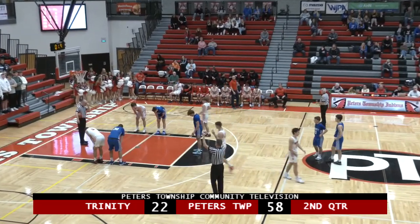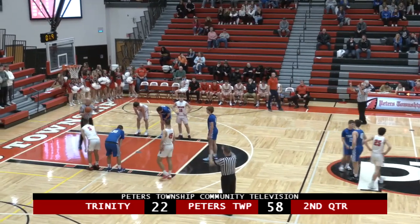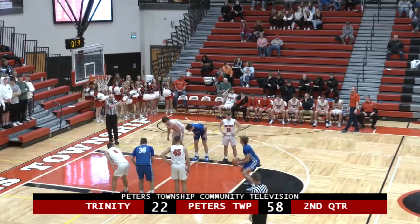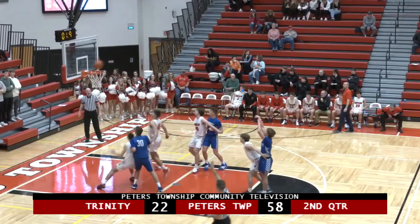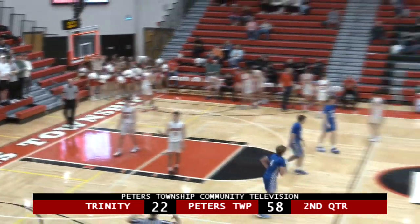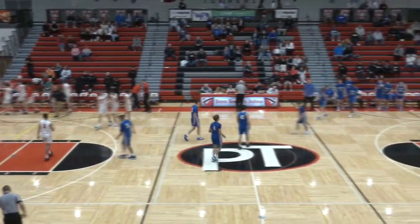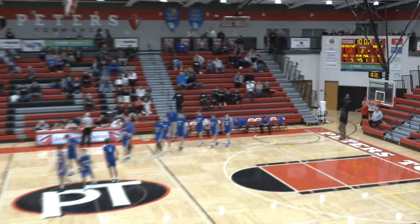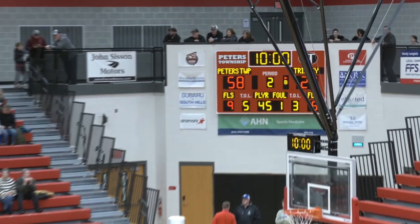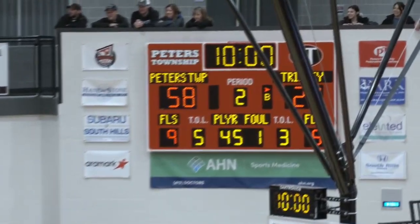If there was any doubt that the Indians would come out hot tonight after having two games, one against Connellsville and one against Ringgold, where they really just missed the front end. Missed it. So, yeah, but they came out on fire. A 58-point half. So the Indians go into halftime, 58-22. We're going to take a break, and we'll be back for the third quarter.